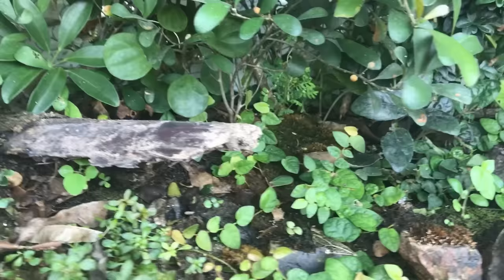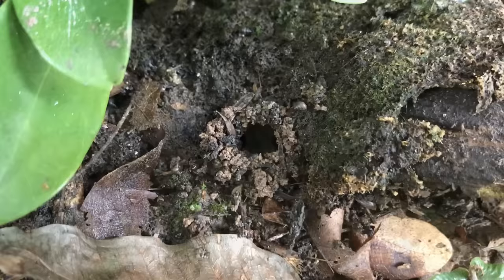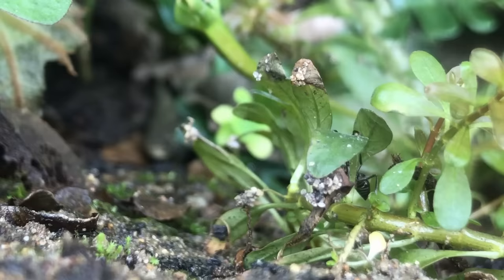Wanting to really take over this tank, they also made a satellite nest across to the pond, where the entrance looked like someone had shot a bullet into the ground. And funnily enough, it was also situated just below the weaver ant nest. These ants are interesting, as they don't have any queens in the colony.